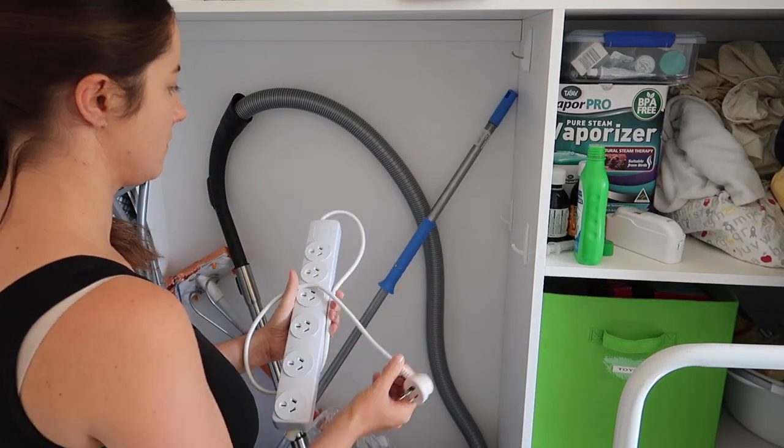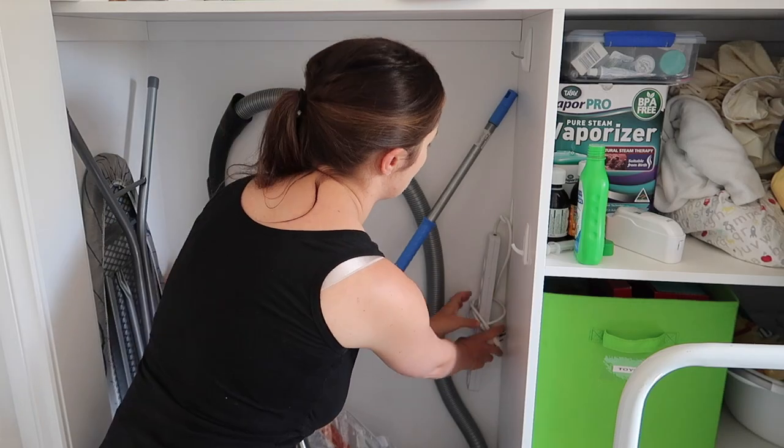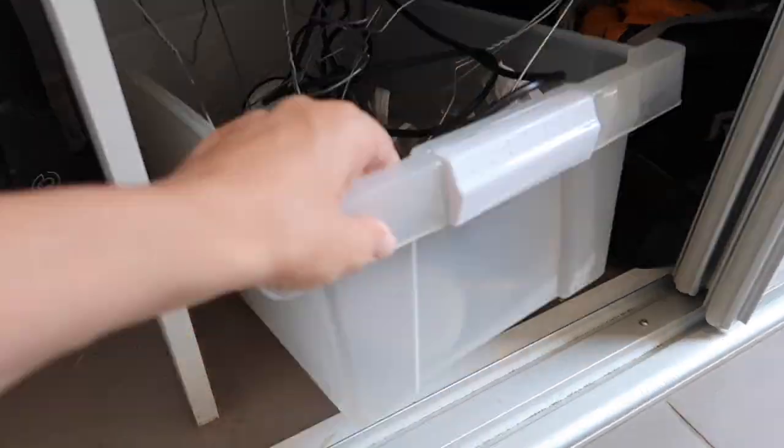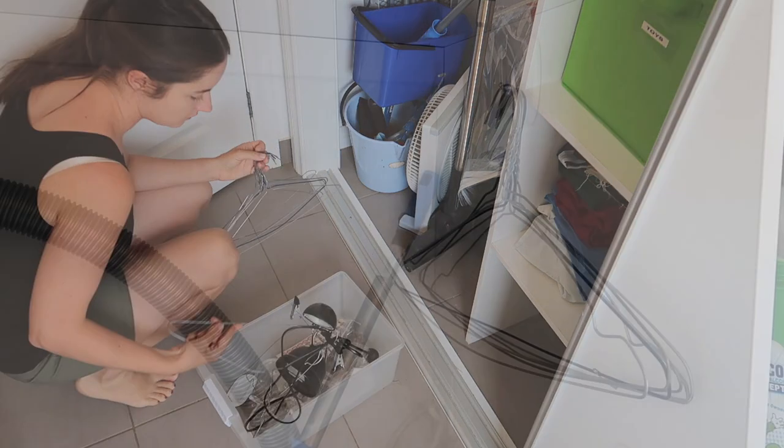So I'm going to be using hair ties. Hair ties work so well with the power board. There's so many uses for them, hey. This box down the bottom really is just a junk drawer.